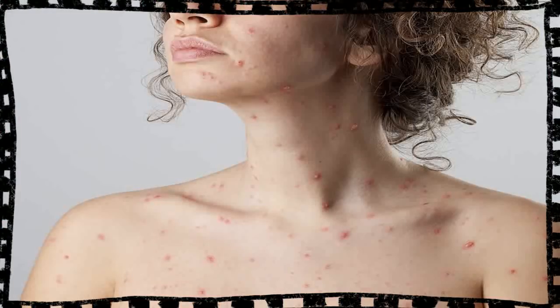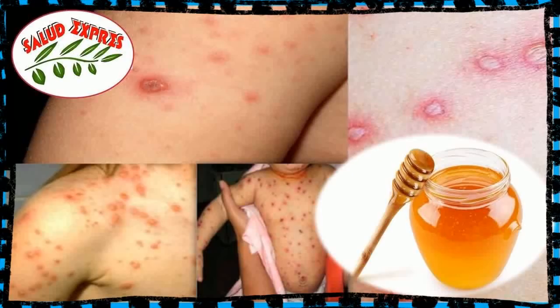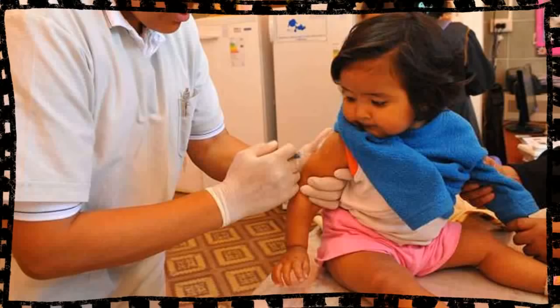Vesicles may also appear in the mouth, on the scalp, around the eyes or on the genitals, and can be very painful. This cycle repeats itself in new areas of the body until finally, after about 2 weeks, all of the sores have healed. The disease is contagious until all the spots have dried up. Unfortunately, the virus is also contagious for at least 1 day before the rash breaks out.